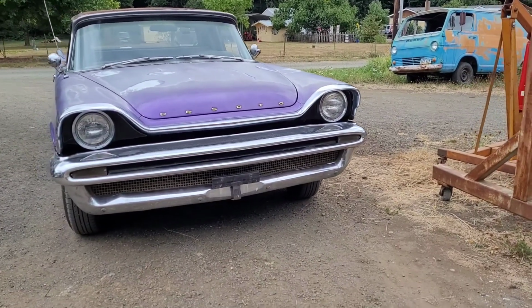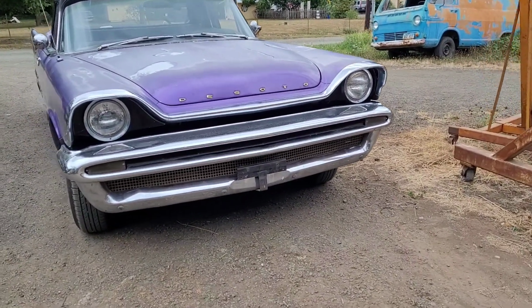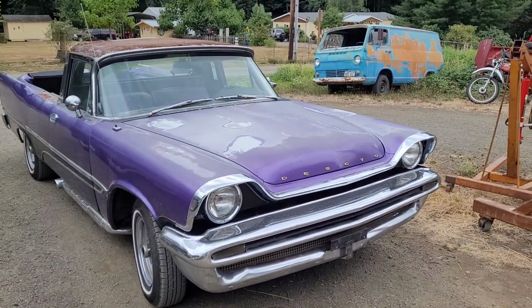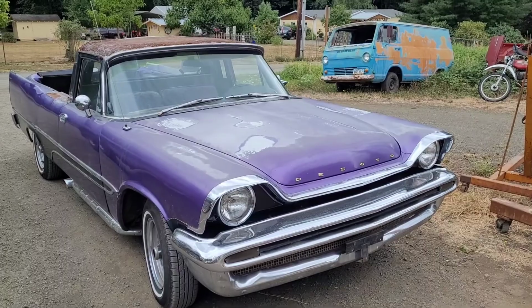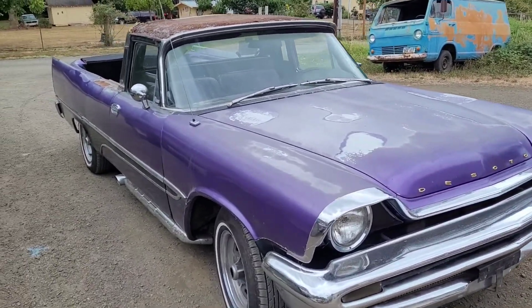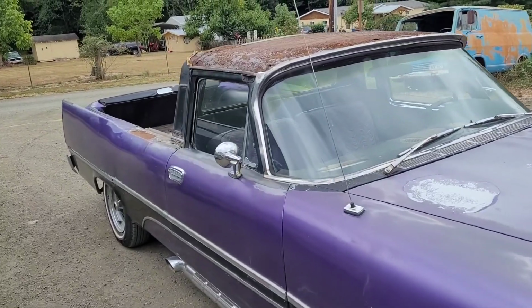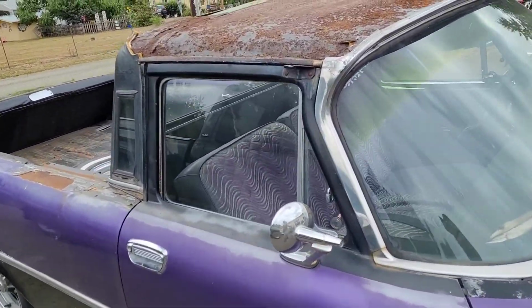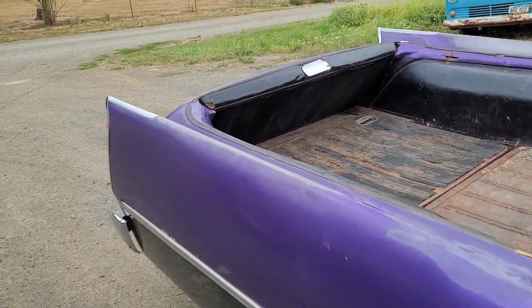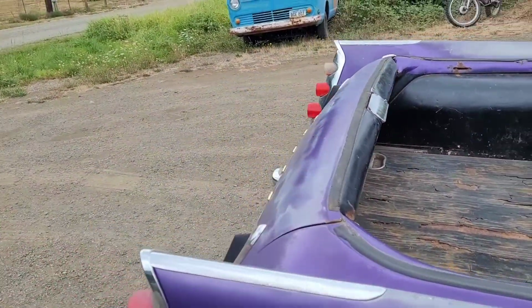All right, well, today we're going to be working on this beauty. It is a 1957 DeSoto Firesweep wagon. I know what you're thinking, but that's not a wagon. Well, I know. Somebody made her a little on the custom side. They turned it into an El Camino.